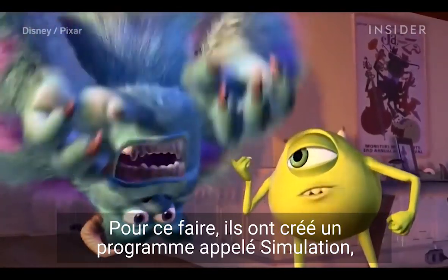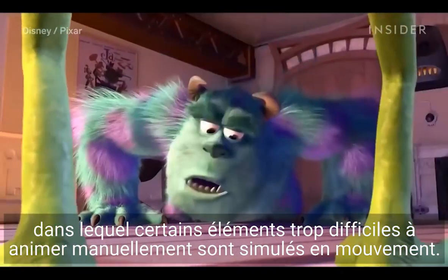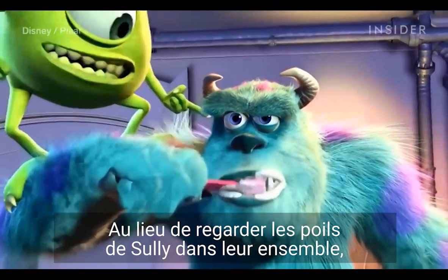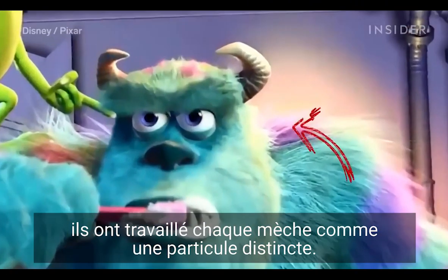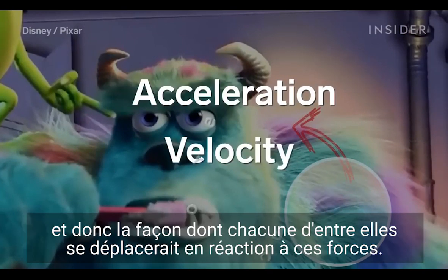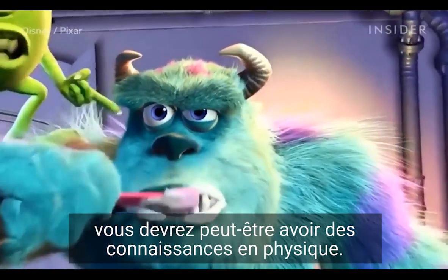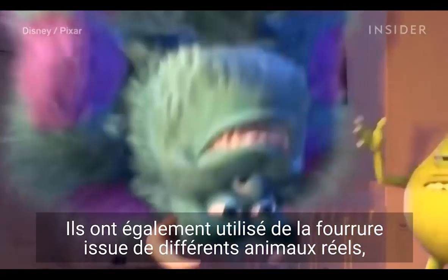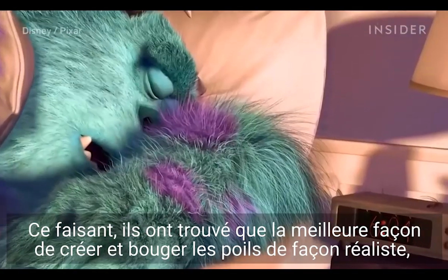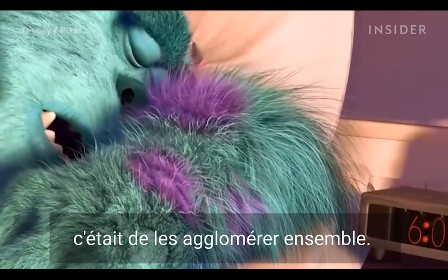To do this, they created a program called Simulation, in which certain elements that are too difficult to hand animate are motion simulated. See, instead of looking at Sully's hair as a whole, they looked at each strand as a distinct particle. They had to look at every kind of force that would act on those particles, and thus how each one will move in reaction to them. So if you want to work at Pixar, you might need to know physics. They also found real-world fur on different animals, like llamas, for reference. By doing this, they found the best way to make hair look and move realistically is to clump it together.